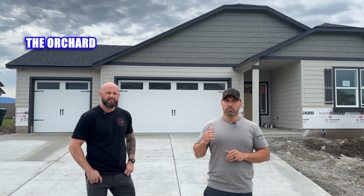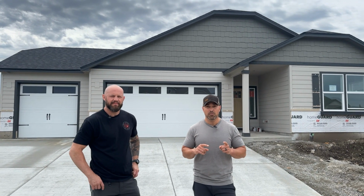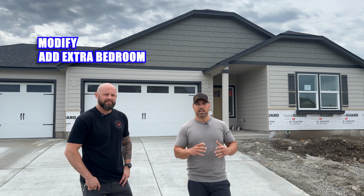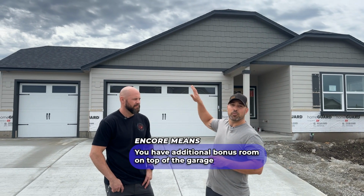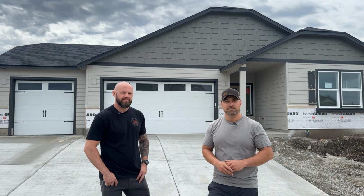The Orchard is one of the most popular floor plans that I've seen with Hayden Homes. We've sold a lot of those with them, and you can modify it, add extra bedrooms, and even have the option of doing an Encore. Anytime you hear the word Encore with Hayden Homes, it means you have an additional bonus room on top of the garage. So we'll take you in and show you where we're at on this one.